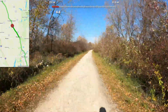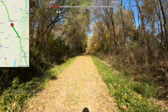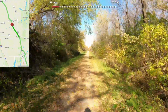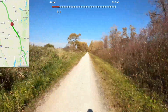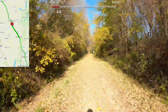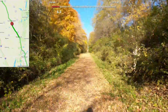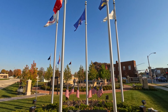The trail was built on a former railroad corridor. Eisenbahn is a German word for railroad. The first 20 miles of the trail from the north is crushed stone. The last 5 miles around West Bend is paved. The trail is open from 6 a.m. to 11 p.m., and I should also note that a state trail pass is not required for the Eisenbahn State Trail. When in Kewaskum, make sure to check out the September 11th Memorial.